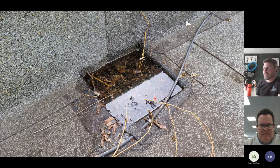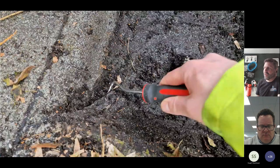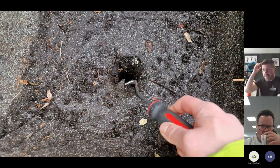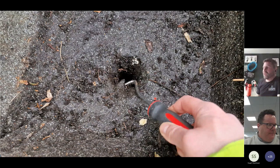Blocked outlets. And again, when we unblock the outlet, we find that the felt is delaminating and everything. So if this roof was inspected, those leaks perhaps wouldn't have happened, because that outlet there would have been free flowing.